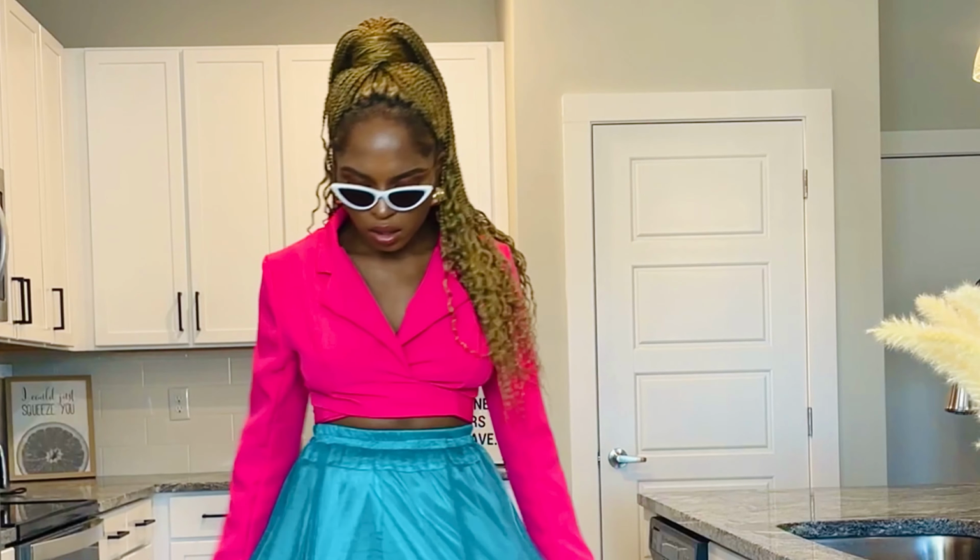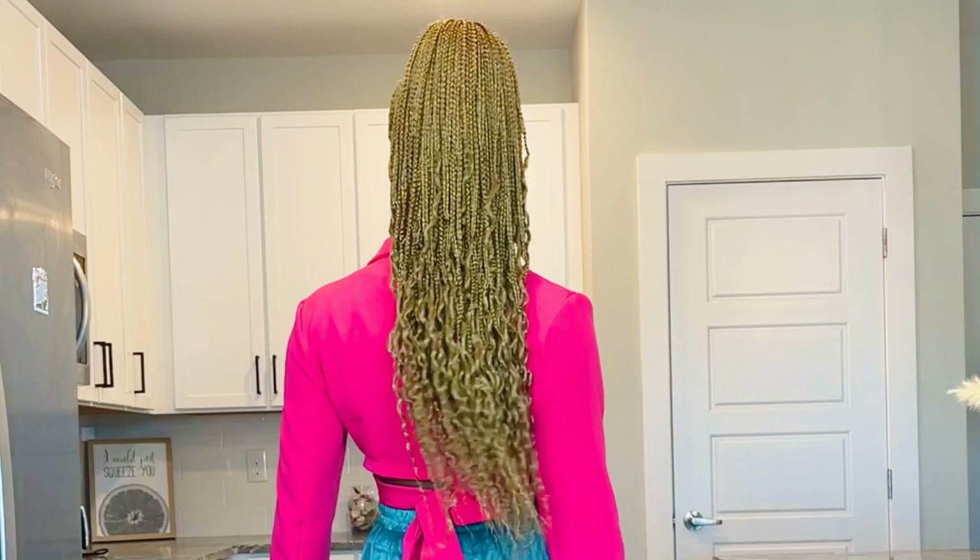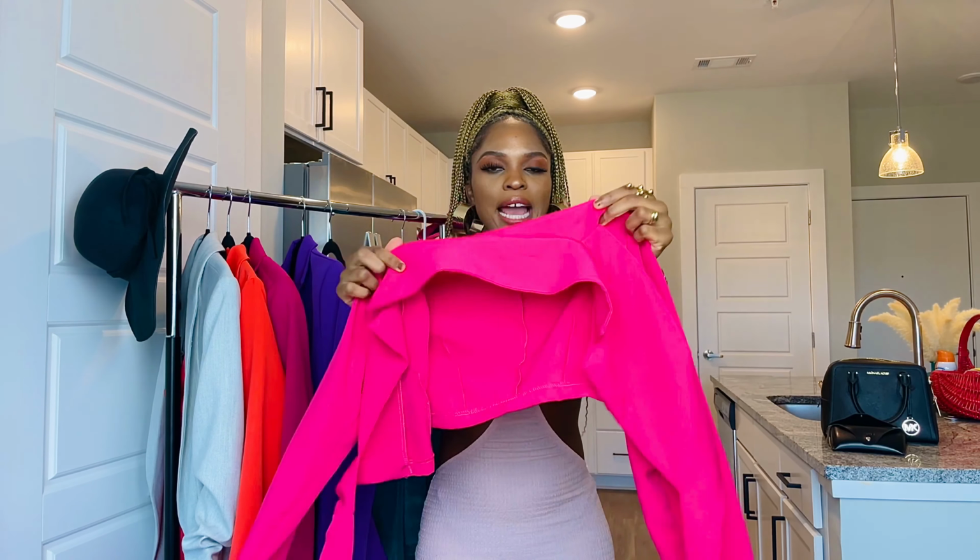All right, let's begin. Where do we start from? Okay, so the first thing I'll show you is this cropped blazer, and there's going to be a pop-up of me wearing it right here. But it's a nice cropped blazer.